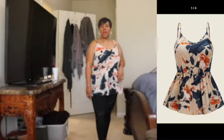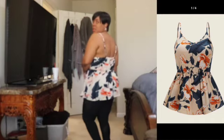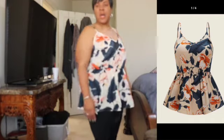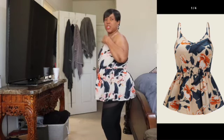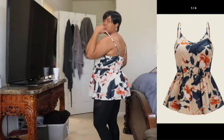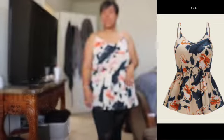All right, number five, you guys. Another summer top, cute little top. And it has the adjustable straps. You can loosen it or you can tighten it.